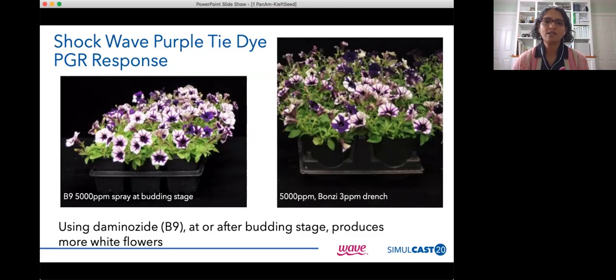Temperature also influences flower coloration in Purple Tie-Dye. When grown under coastal California conditions with warm days and cool nights, plants have more white flowers. When grown under conditions like South Florida with hot days and sweltering nights, plants have more blue flowers. So to get a better balance of white and blue, grow plants under moderate conditions, such as daytime temperatures into the mid-70s and night temperatures into upper 60s.